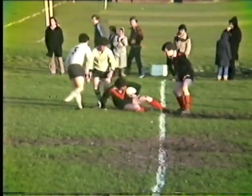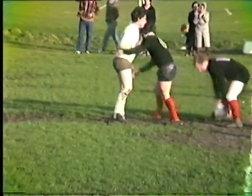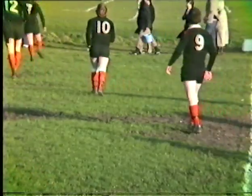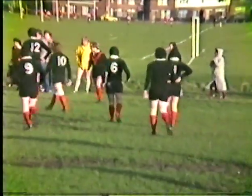Out to John Teen, the West Bank player. Tackled on the line. West Bank played the ball. A kick for touch. Failed to meet it. Lowerhouse have the ball. His tackle is taken in touch. Scrum down.